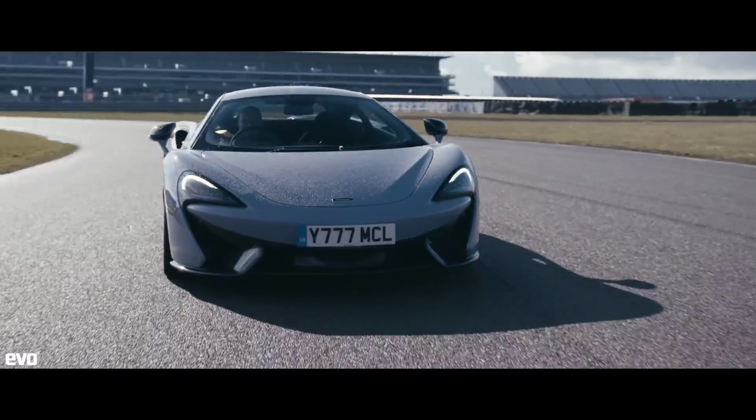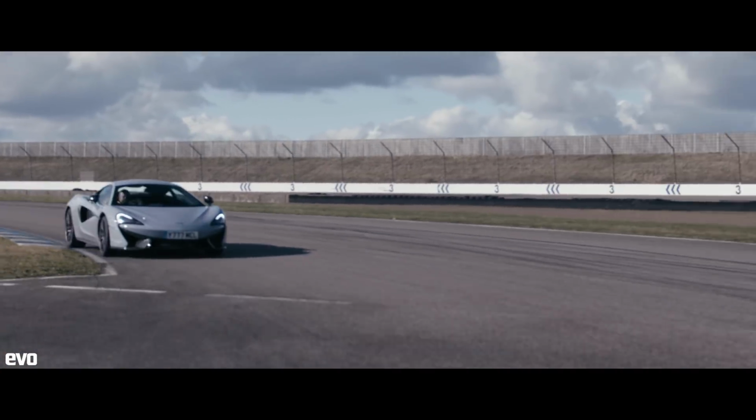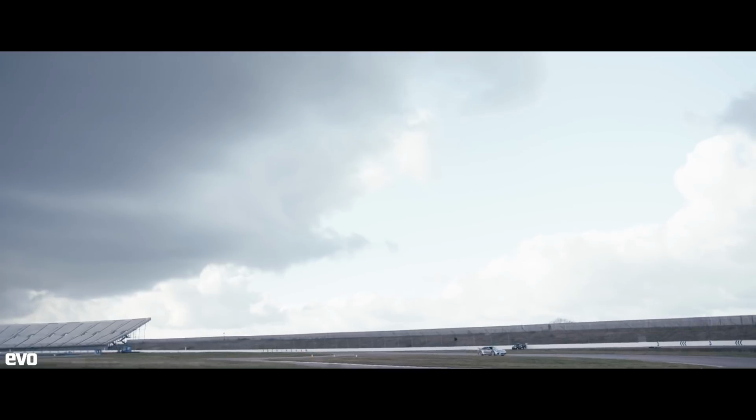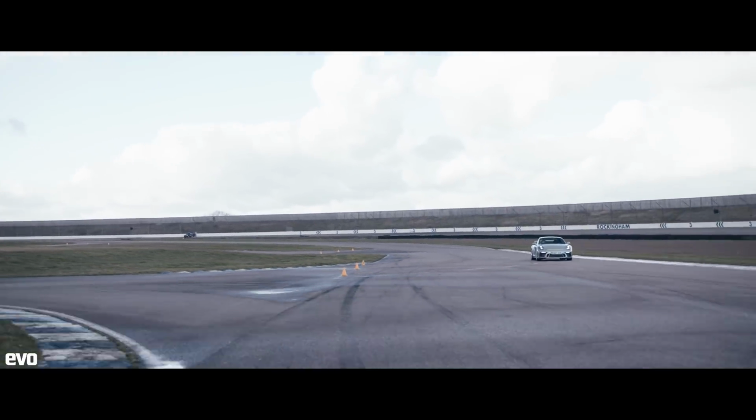Maybe in perfect bone-dry conditions we could have used a touch more of the McLaren's torque, and the result might have been the other way round. But on this day, in these conditions and on this track, the GT3 was king.